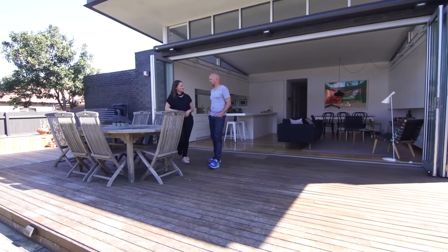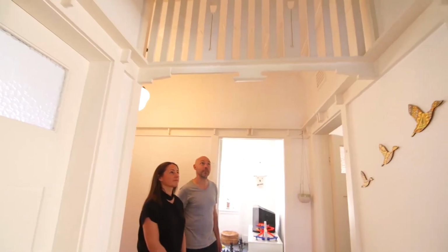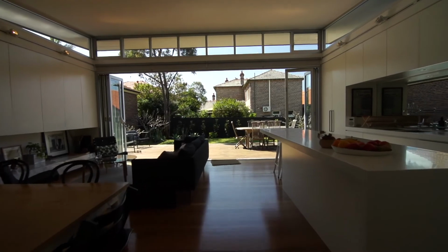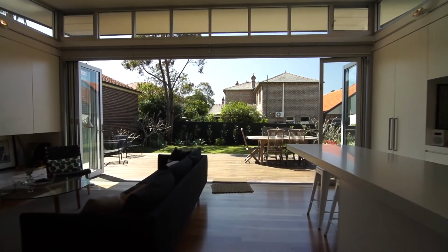So it's got all its original character, but then it's still designed for contemporary living at the back. And so all the bedrooms have all this lovely charm, and then you've got this beautiful open plan area which is perfect for a family with young children. We love the house, we love the end result, we love the openness of it, the lightness of it, and the clean, crisp lines, really.